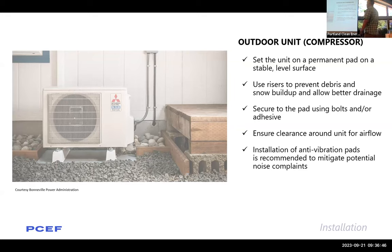Proper airflow, especially for the smaller ductless units and some of the ducted counterparts that we're seeing now with some of these manufacturers. Use the bolts, adhesive, make sure that stuff is secured to the ground. And the anti-vibration pads for any sort of noise or cavitation issues you see with these systems. I've made that mistake personally. Save you a bunch of frustration. Don't ever do that.